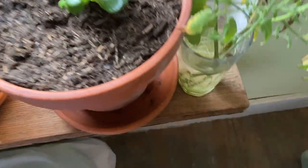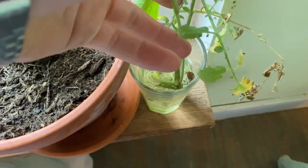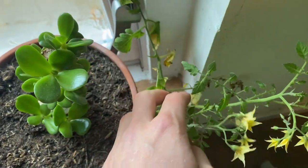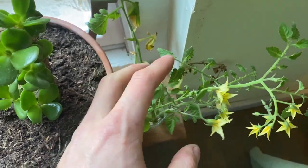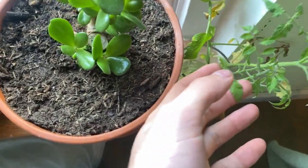Let me show you a bit. Before I step outside, I have some tomatoes here that I don't really care about anyway, but they're rooting like crazy always, so I thought I might as well give it a try. This is the street tomato, a tomato that I once found on the street, and I have saved cutting after cutting. So this is still the same street tomato, just cuttings of cuttings of cuttings.